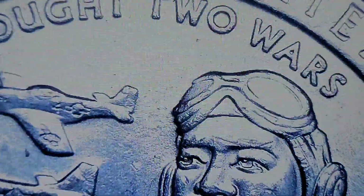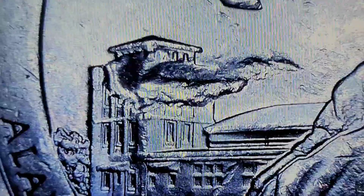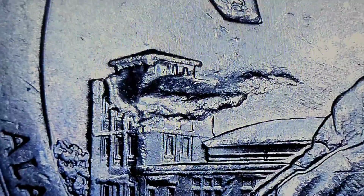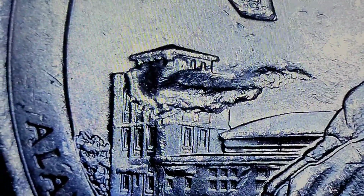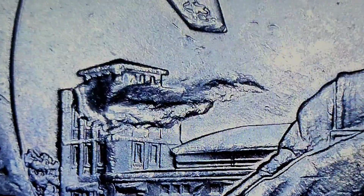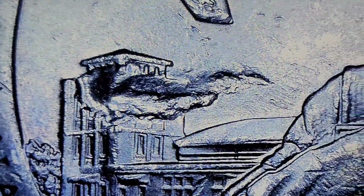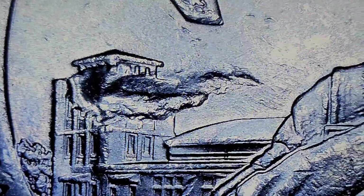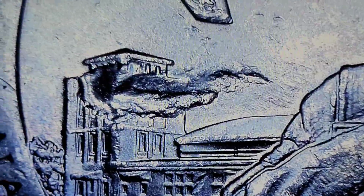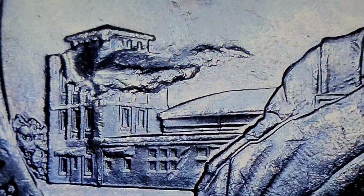But the find of, I'd say, the entire box is the burning building. I mean, that actually looks like there's fire and smoke coming out of it. It kind of just looks like it's blowing that way and moving at the same time. That's a really cool error. Strike throughs are one of my favorite. I'd say probably equal to double dies. But all right, let me get everything set up for the final wrap up, and I'll see you in just a second.